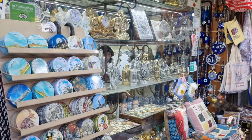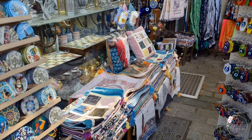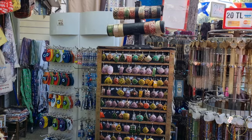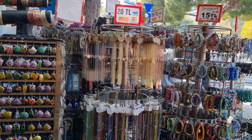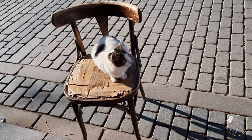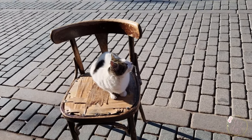To check out some gifts. I like those cushion covers. They're 150. We've come across a gorgeous kitty. I've given it a little stroke. She's so beautiful.